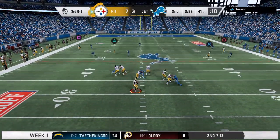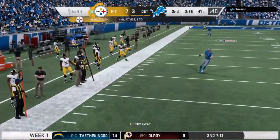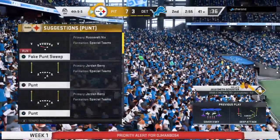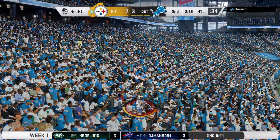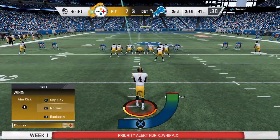Throwing on 3rd down, here's Rudolph. Buying time to his left. And incomplete. He had nowhere to throw, so he just tossed it away. But that brings up 4th. On 4th down, here comes the Steeler punter Jordan Berry to kick it away.